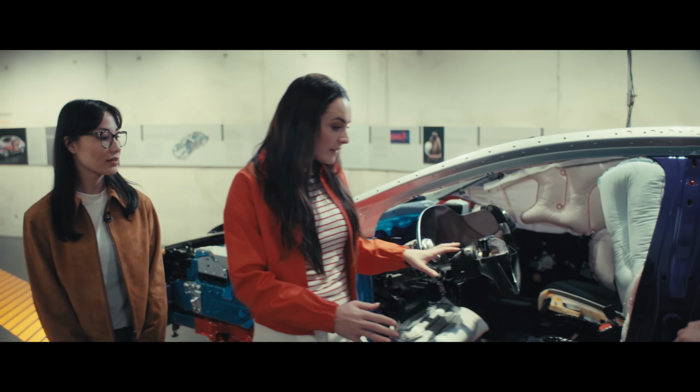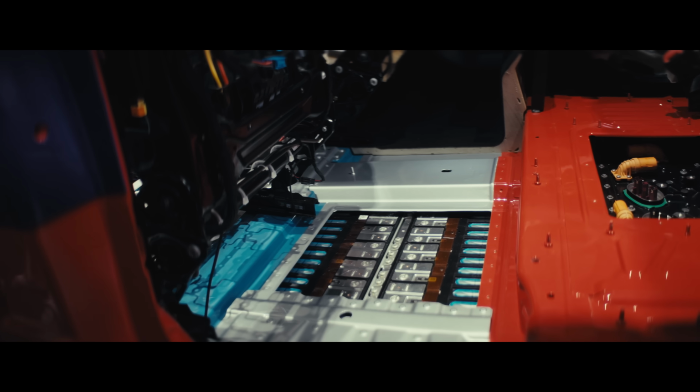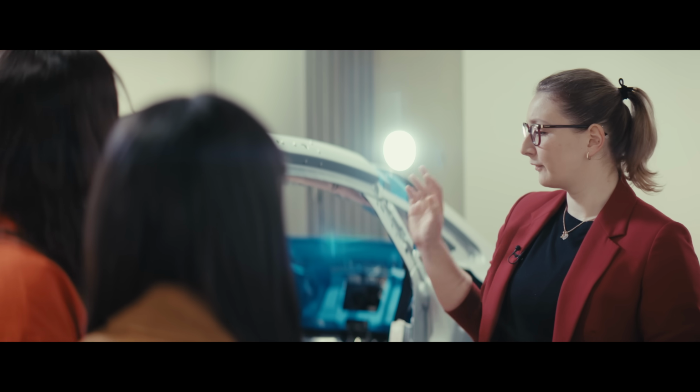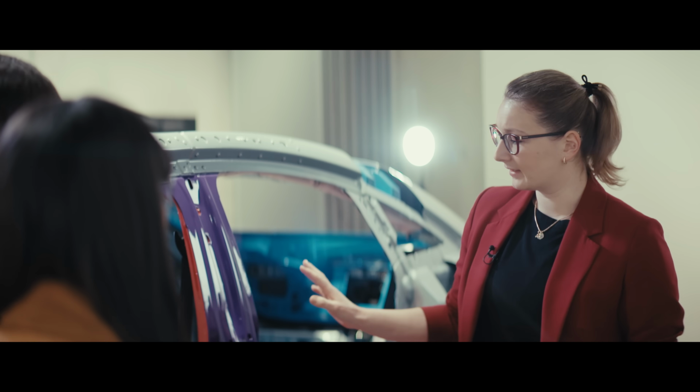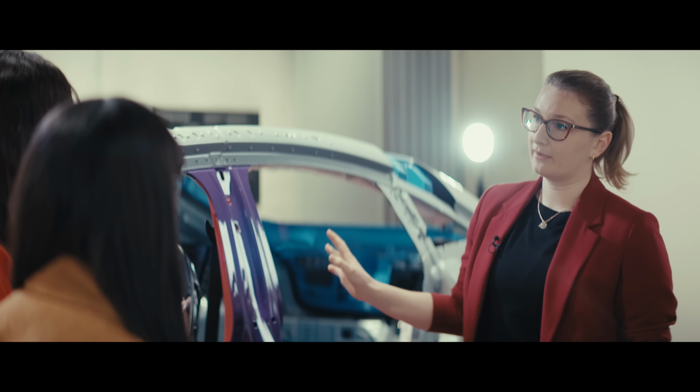So let's talk about it, because I'm seeing a lot of different colors. I'm seeing a lot of airbags. Is this showing all of the safety equipment that's inside the cars? Yes, so the first thing you notice about the body in white is the different colors. And the different colors show the different types of material we have in this car body.